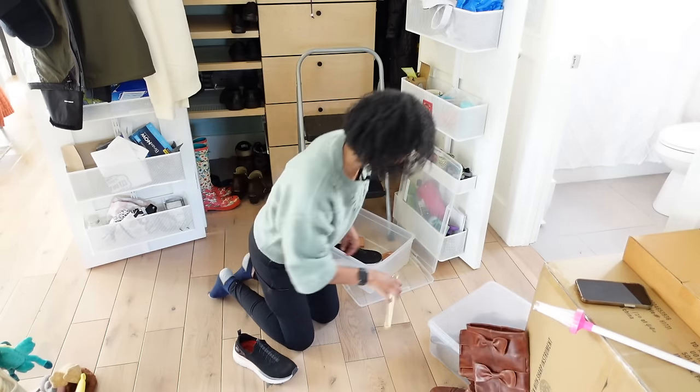That fits so perfectly in that space. It's kind of ridiculous, but it fits so well.